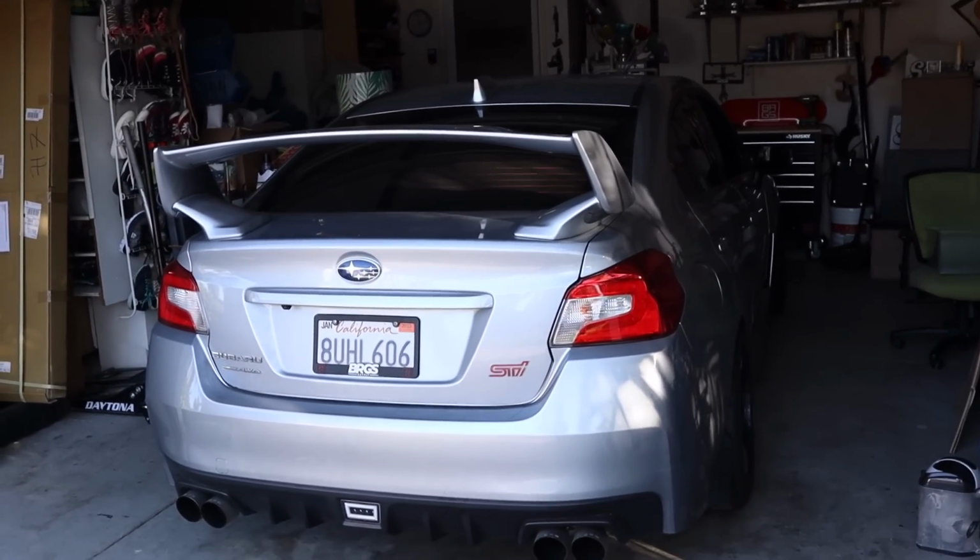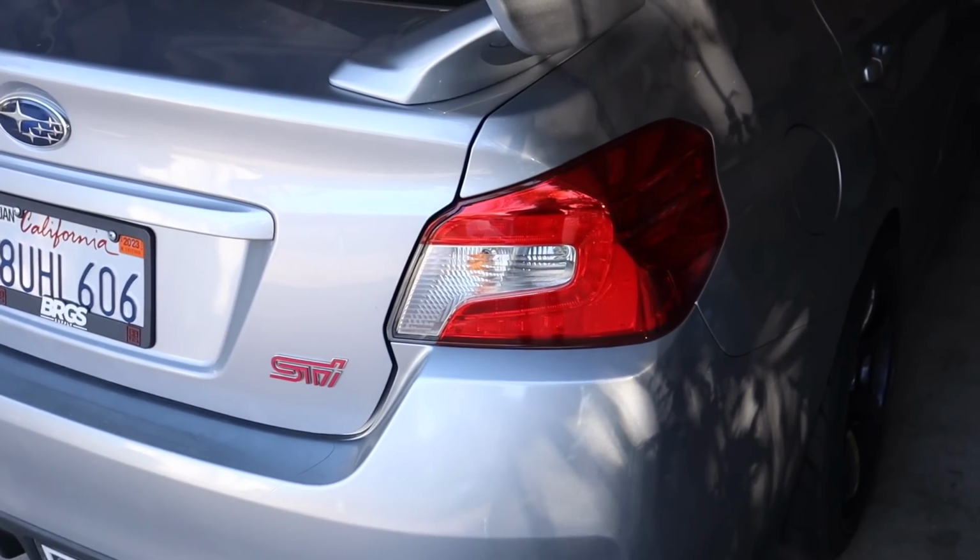All right, guys, we're on day two of the install. Yesterday, we kind of ran out of daylight. Honestly, it sucks so much. It gets dark at like 4:30 now. Absolutely hate the daylight saving stuff, how it gets dark so freaking early, but we're gonna work with it. Day two, we're gonna finish off the taillights.